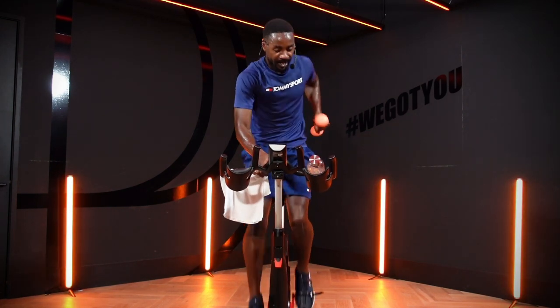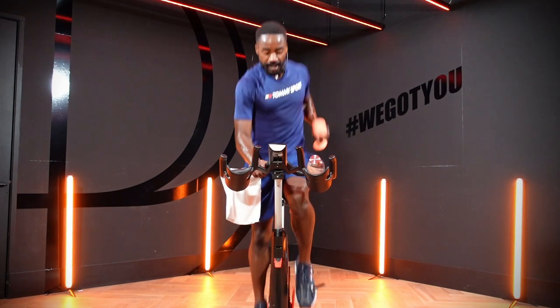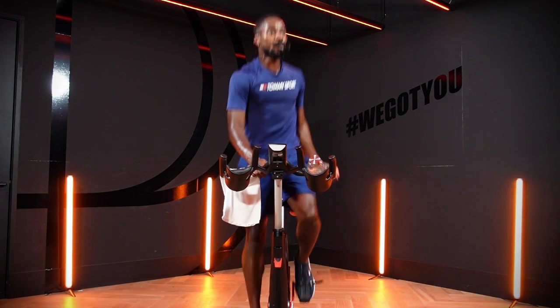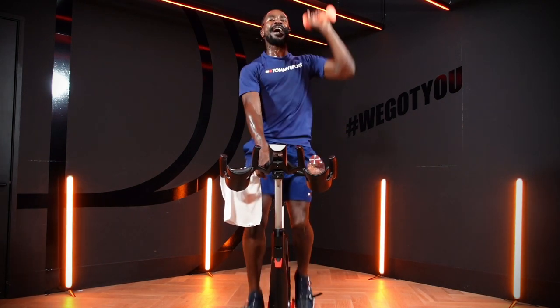Punch, back, here we go. You guys are looking good, guys, let's go. Let's find our tempo, let's keep it going. Bicep curl, shoulder press, 3, 2, 1, curl, press, and down. Nearly there.